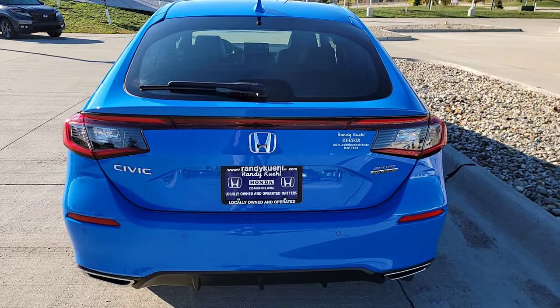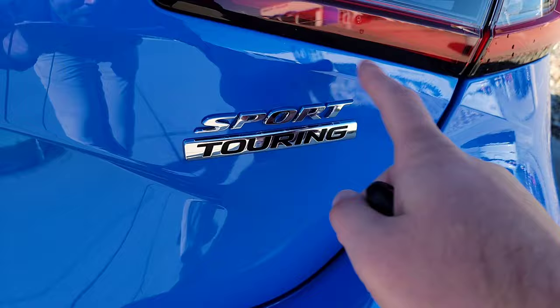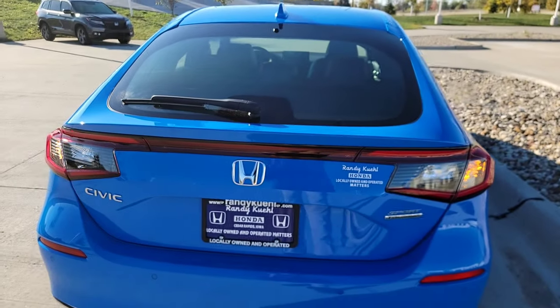Who doesn't love an extra set of eyes for safety? Now, we got a badge of honor right here. People know you're rolling around with the big dog, the Sportatorium. I love how the lights kind of wrap from right in there all the way over.